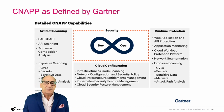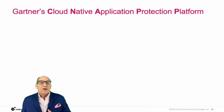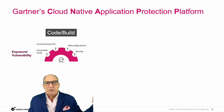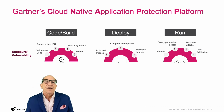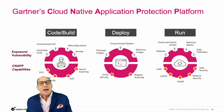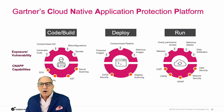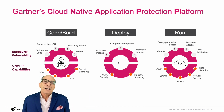Now, here you can see the diagram as defined by Gartner, and it's a pretty dense graphic. Some of you may have seen this before. I personally really like this graphic more. While it is equally as dense, it really shows the exposures and the vulnerabilities you have through the process of code build to deploy to run, and then the corresponding CNAPP capabilities to address these exposures or vulnerabilities. But you can quickly see there are numerous capabilities that you have to really address all of the exposures, concerns that might be present in this entire process.